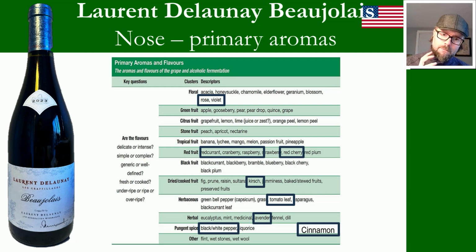Also, that fruit can be fairly sort of liqueur type, not concentrated, but fairly fragrant and sweet. And that's that kirsch. There's a little bit of herbal, which is maybe that sort of lavender tomato leaf character, white pepper, and a bit of cinnamon spice as I've added to the right hand side. Now, if there's something that's not listed by WSET on their systematic approach tasting card, you can add it in as long as it's fairly normal and not something very abstract. That's your primary characters.